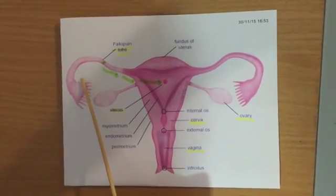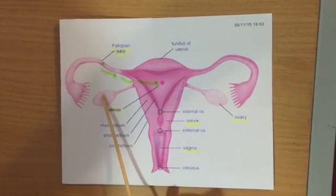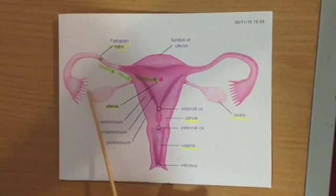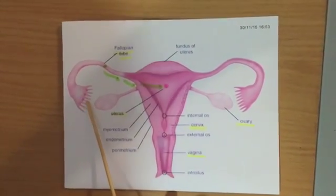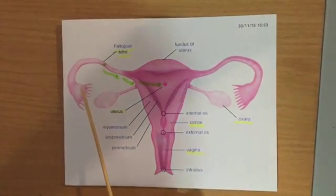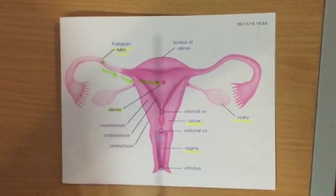The oviducts or fallopian tubes extend from the uterus to the ovaries, but they are not attached to the ovaries. Rather, they end in finger-like projections called fimbriae, that together with the ciliated lining of the oviducts guide the egg into the oviduct and sweep it toward the uterus.